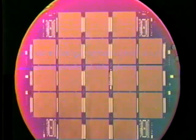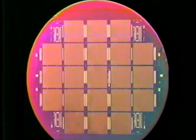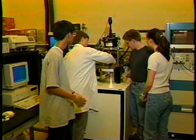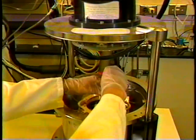The 21 square objects on this 3-inch wafer are actually individual arrays made up of over 65,000 separate pixels. Each array is designed to see a particular wavelength of infrared light and sized to be mated with a silicon integrated circuit. As part of the process, each wafer goes through a complete testing procedure which verifies whether or not the infrared arrays meet specifications.